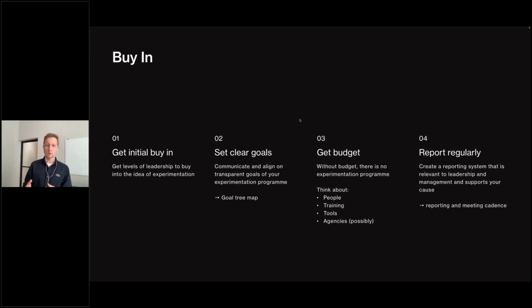And also, of course, we're in a VWO webinar, but generally, think about what tools you need. What research tools, what A/B testing tools do you need? Or maybe does your company require a completely custom experimentation solution? Think about these things and get the budget for it. It's super important, because without the budget, without the means, you can try as hard as you want, but you just won't get anywhere. Because in the end, money might be missing, right?